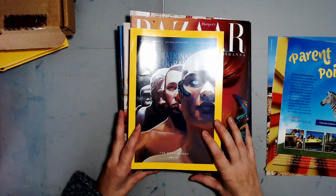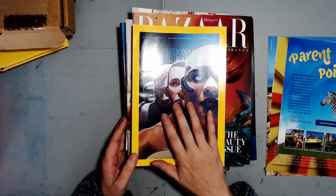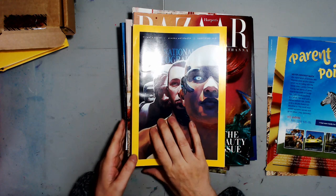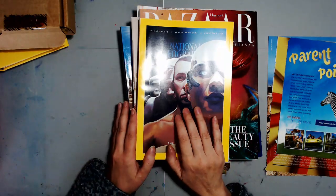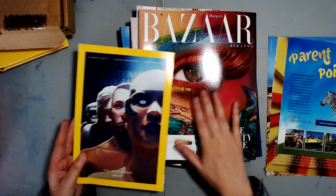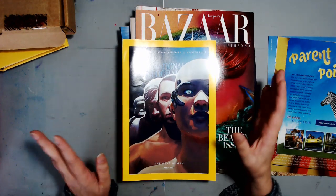Number one is you want all kinds of different magazines. If you want all kinds of different images like I have, you need everything. You need travel brochures and travel magazines. You need catalogs. You need magazines. You need fashion magazines. You need women's magazines. You need National Geographic. You need all kinds of stuff. All right? The more varied the magazines that you have, the more varied and interesting your images are going to be. If you have just women's fashion magazines, you're not going to find a lot of animals or different kinds of things.